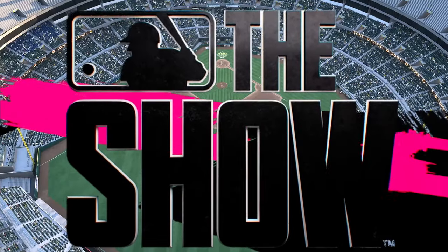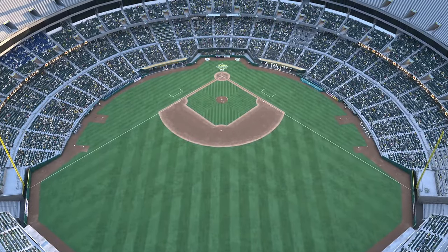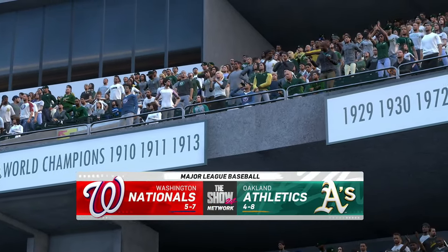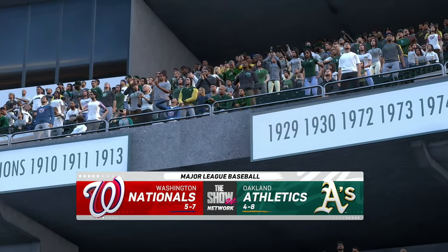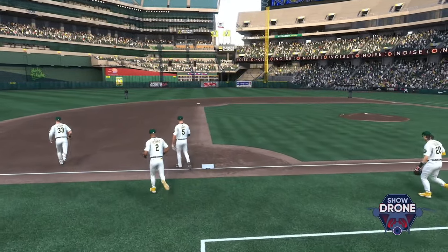to Ring Central Coliseum in Oakland, home of the A's. Interleague Baseball on MLB The Show. It's the Washington Nationals going up against the Oakland Athletics. All right, we'll be back to get this one started after this.